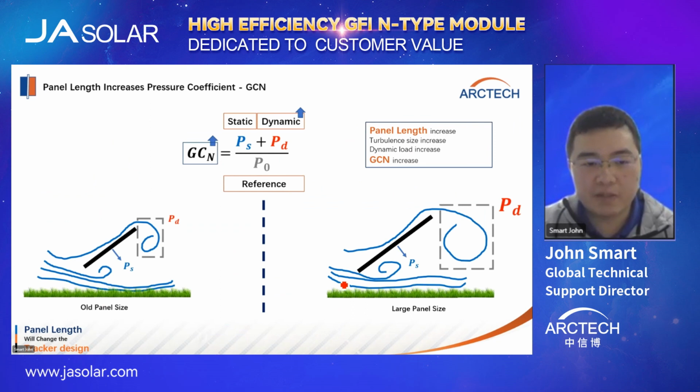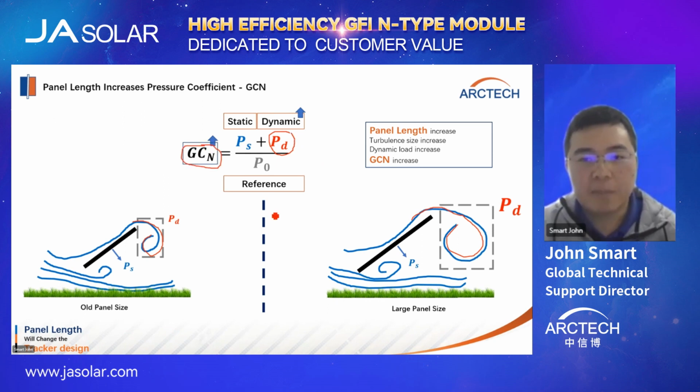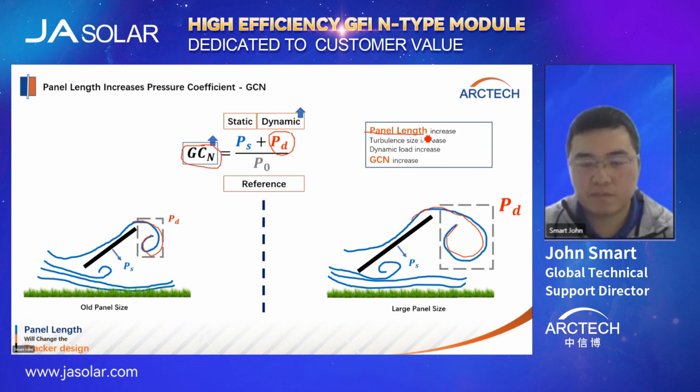Once the size of the panel, especially the length of the panel, changes, the so-called characteristic dimension changes. And once it is changed, the pressure coefficient will change as well. Since the size of the panel changed, the turbulence of the panels will increase. That will increase the dynamic load of the wind on the tracker. And the dynamic load of the wind increasing means the GCN will increase. So as panel length increases, the GCN will increase as well.